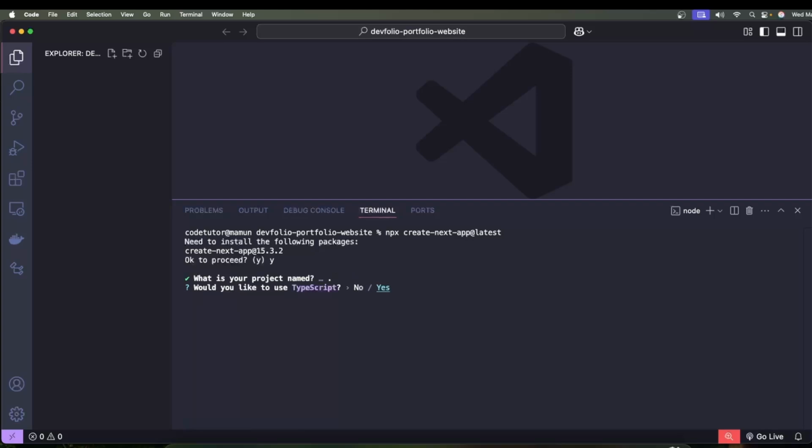Then, would you like to use TypeScript? Obviously we are going to use TypeScript on this project, so that's why yes. You can actually toggle it by using the left and right arrow keys on your keyboard. Look, I am just toggling from no to yes. Okay, so when yes is selected, you will have to press enter.